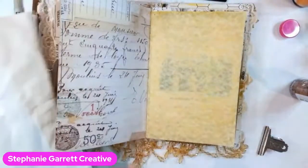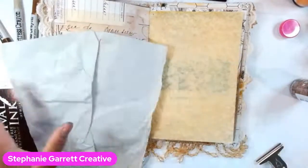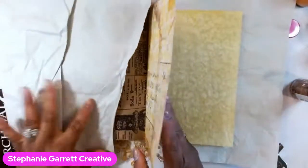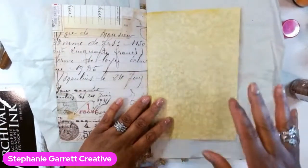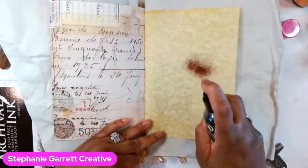Okay. And then let's tear this in half. So when you put it like this, you put a piece behind there, and then you put a piece behind here. That way the rest of your journal doesn't get all messed up, if you don't want it to. If you don't care, then don't. But, you know, I just want to spray it a little bit.